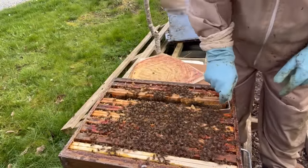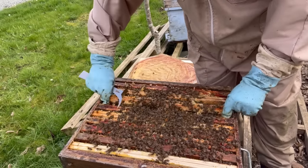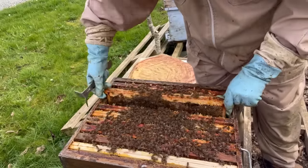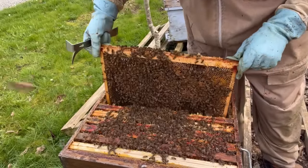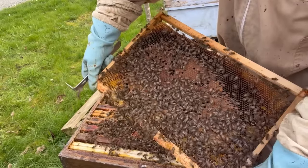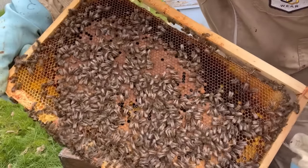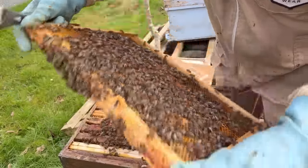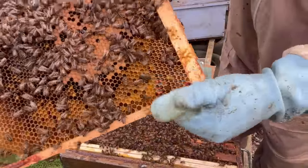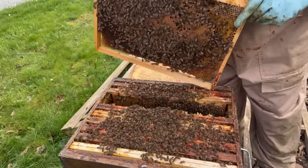Although I can take a frame out of here or two and put it in the colony next door, and we'll do a bit of knocking down like that because I think it's the best thing to do. Frames of brood. Look at that. So this colony is building up really well for the spring already. This is going to have a whack of bees that are going to hatch out. Look at the pollen there on that corner. It's going to have a whack of bees that are going to hatch out really quickly.